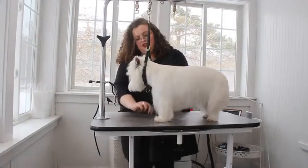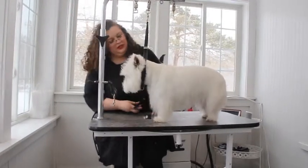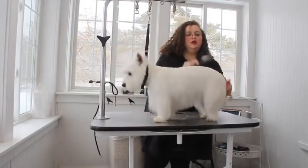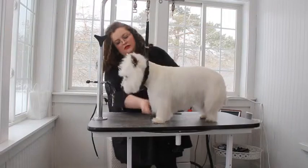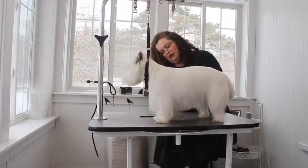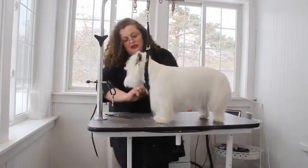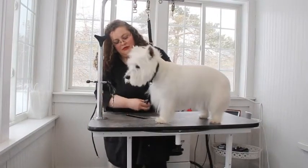It does look nice as I trim a little bit of this. She's looking just a little tidier and nicer and more purposefully done. Good grooming is all about working with your pet, I think, and making sure that whatever you're doing highlights them best and shows off their best attributes.